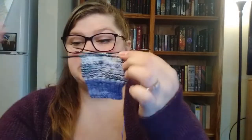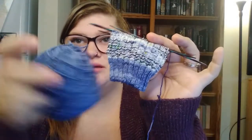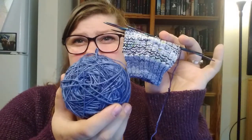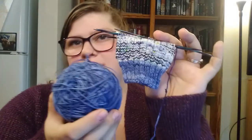The cuff color is Midnight. This is my hand-dyed yarn. So like I said, this is going to be a shop sample, technically, to show how the yarn would knit up in socks. So this is Midnight, which is showing a little bit brighter on screen than it is in person. It's a little more muted and navy blue than a bright blue.